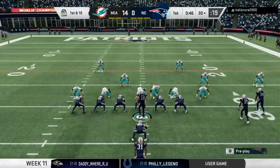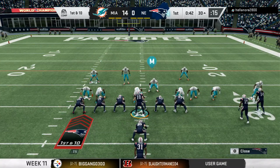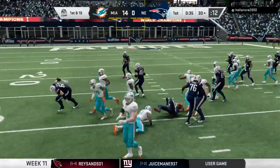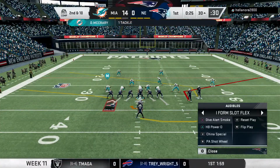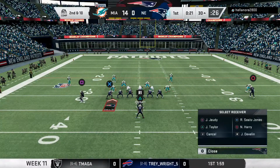So 1st and 10 now from the 30. Let's go, Heavy. Heavy, what you got? Hey, Sam off. Get it. Give me something. Taylor. Here we go. Trying to find a lane, but instead he'll get back to the line of scrimmage and no more. No gain on the play. It'll be 2nd down. Brings up 2nd and 10.